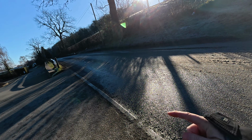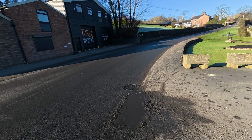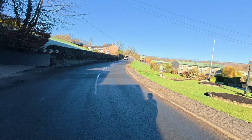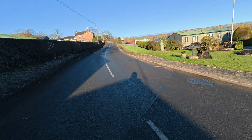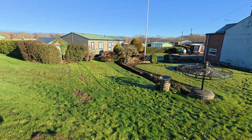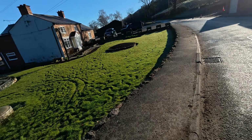So basically, I've come down this road, it's all this ice. Basically lost the bike on this. I've spilled over there. The bike's hit it over there. And then as you can see, all the skid marks here, down into this person's garden. So not a good start to the day at all.